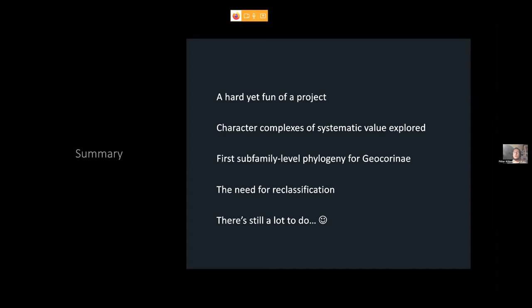But there is still a lot to do, so I will keep up this work, and hopefully the phylogenetic results will be published at the latest next year.